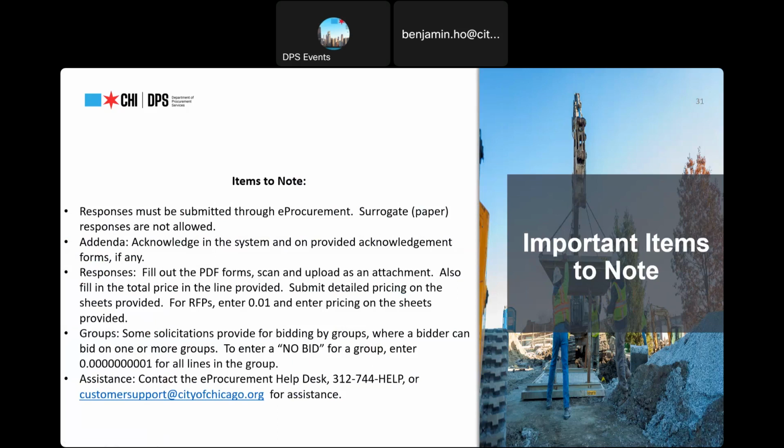If you need any assistance, you can contact the eProcurement Help Desk at 312-744-HELP or by email at customersupport@cityofchicago.org.